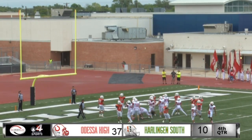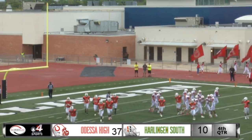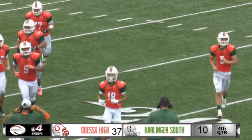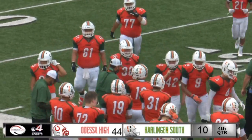That's a touchdown. Kick is up, and it is good. So your score now is 44-10 as Odessa High extends their lead yet again. And Odessa High is running with a couple of personnel that came in here in the late third quarter.